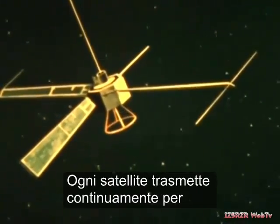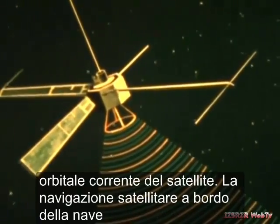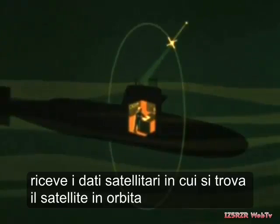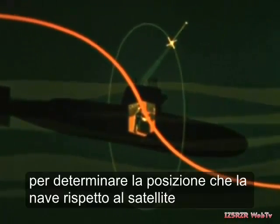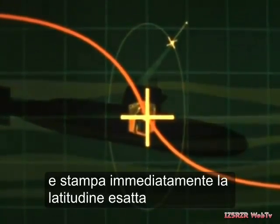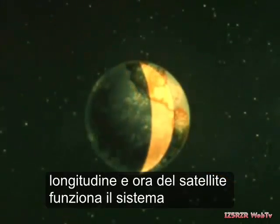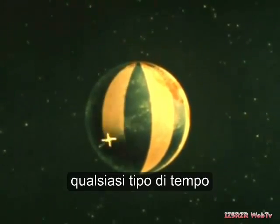Each satellite continuously transmits 2 carrier frequencies modulated with a description of the satellite's current orbital position. The navigation set aboard ship receives the satellite data, telling where the orbiting satellite is located right now. At the same time, the navigation set measures the Doppler shift of the incoming signals to determine the position of the ship relative to the satellite and instantly prints out the precise latitude, longitude, and satellite time. The system works anywhere in the world, night or day, in any kind of weather.